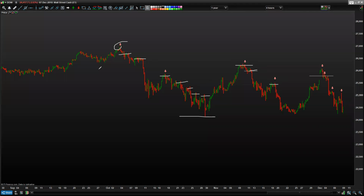If you can't find a trade in that particular market, then look at a different market. But that's one simple way of looking at these charts and trading them less and less and making more and more money.